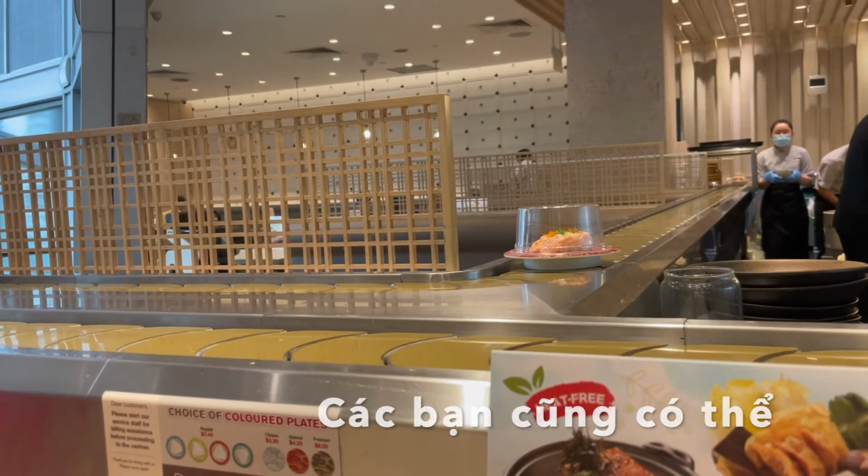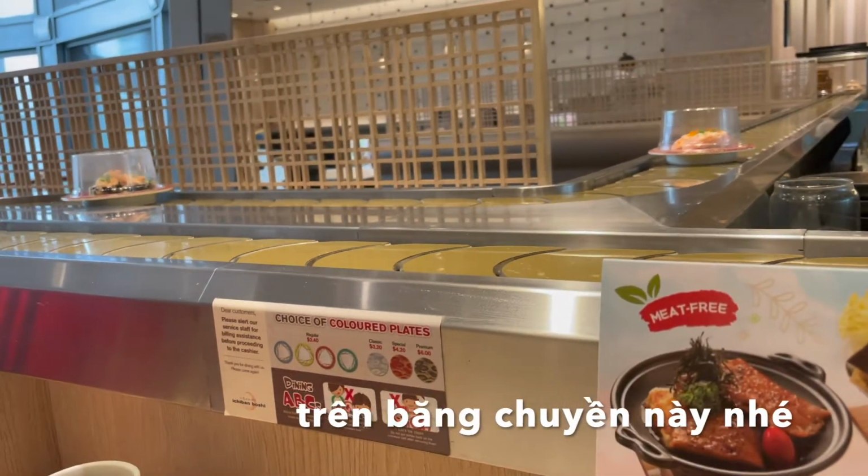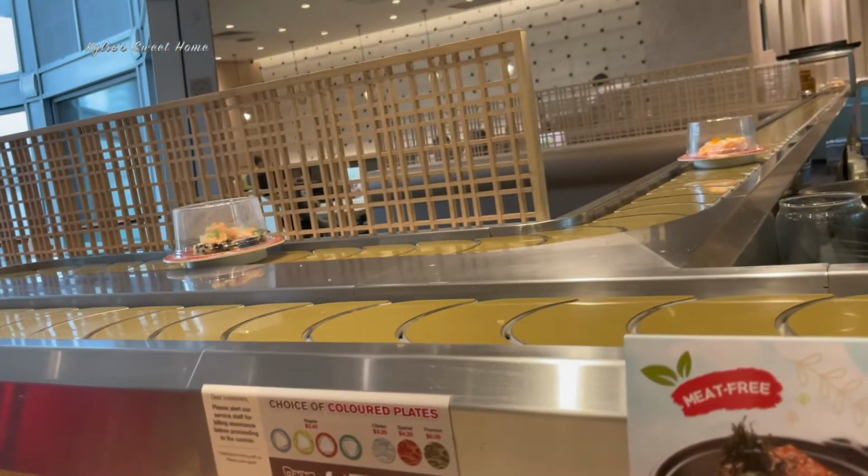By the way, you can take any sushi plate you like at this sushi conveyor belt. That's right.